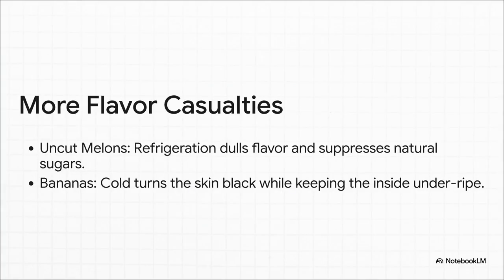Uncut melons, they lose their bright flavor and a ton of their natural sugars in the cold. And with bananas, you get that super weird thing where the cold breaks down the cell walls in the peel, turning it all black and gross, while the inside is still starchy and underripe. It's the worst of both worlds.